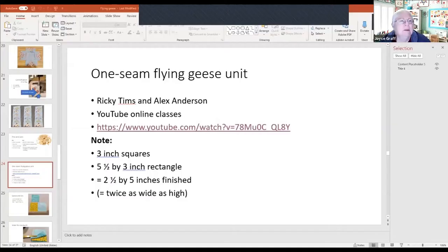That's the simplest way to make flying geese, but they are three-dimensional, so they're a little bit different. And I'll show you how I made them.